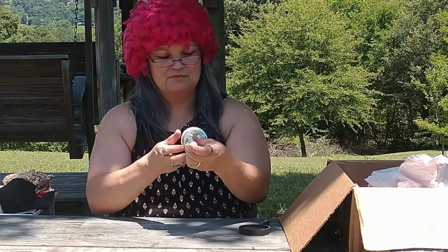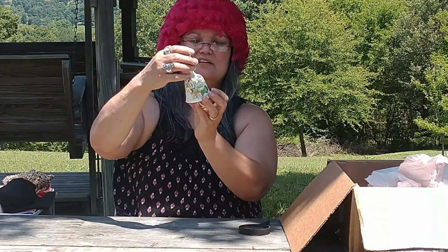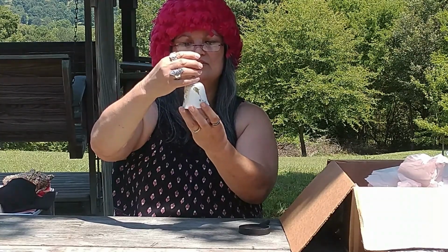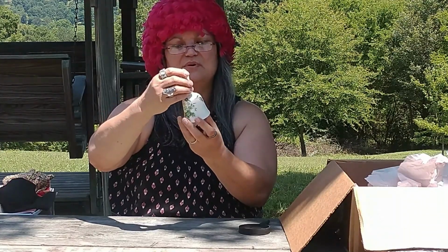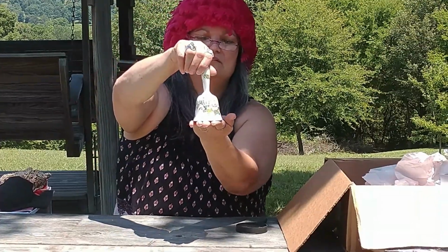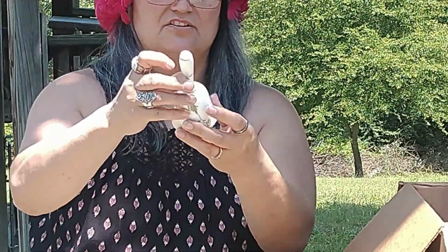All right. This one. Oh, this one is just beautiful. The flowers on it. There is what looks like a ginger jar painted on there. I would say this is transferware, not hand painted, but it goes all the way around. This one has a $1.99 sticker on it.